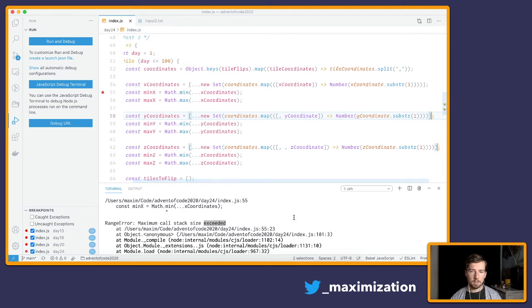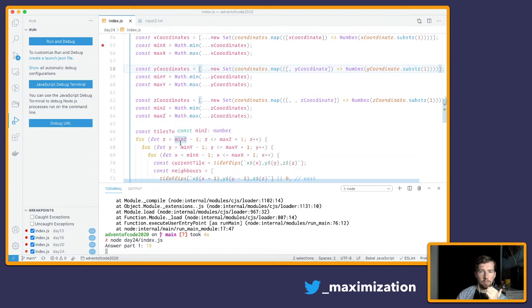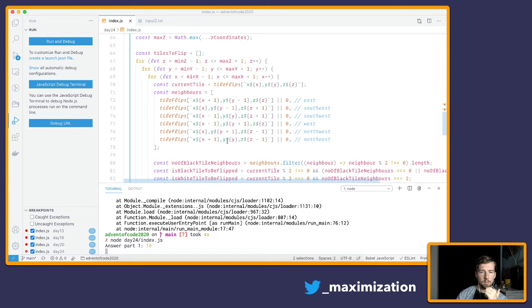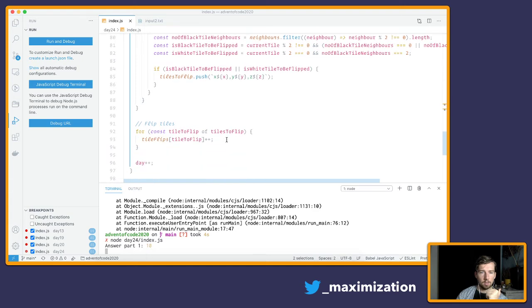All right, and let's run the program again. Did we fix our maximum call stack size issue? I think we did, but the program still takes a while to run. Let's see how long it takes. I'm fine if it takes a minute or two, a couple of minutes. If it takes 10, 15 minutes, then it's probably best to optimize it so it runs faster.